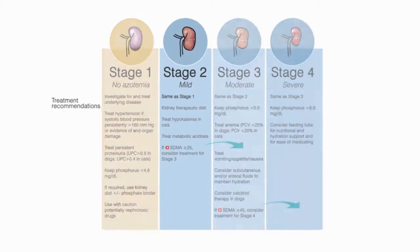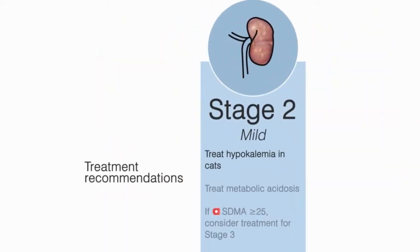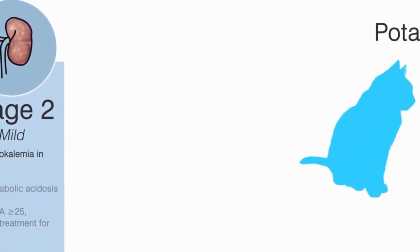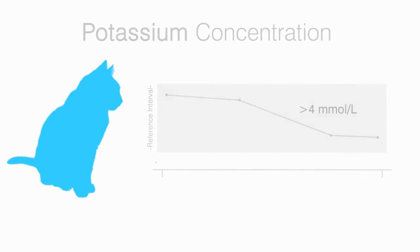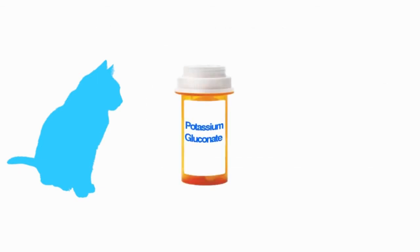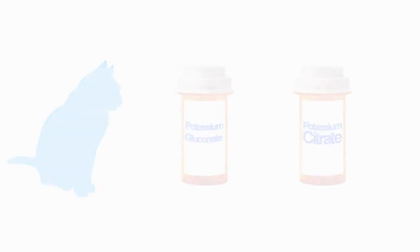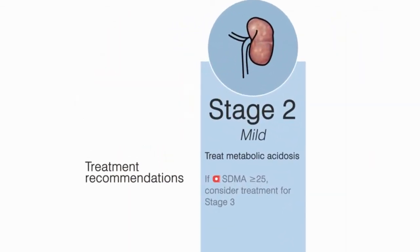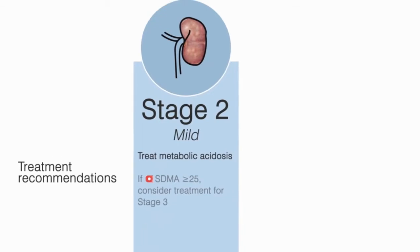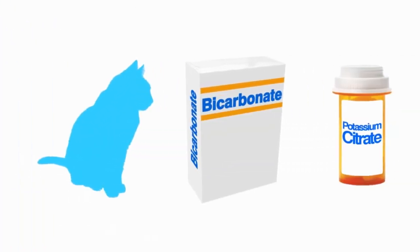Potassium wasting can be a problem for cats with CKD. If the renal therapeutic diet alone does not maintain serum or plasma potassium above 4 millimoles per liter, then potassium supplementation with either oral potassium gluconate or potassium citrate should be provided. If the alkalizing properties of the renal diet alone do not prevent metabolic acidosis, then the dog or cat should be treated with oral bicarbonate or potassium citrate.